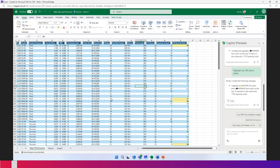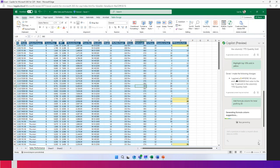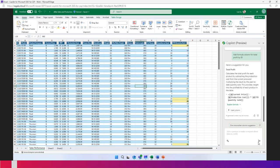And let's see how Copilot can help expand the data with a formula. So most of us have a few formulas we know and love, but some of the others may overwhelm us. So I'm going to select the prompt here. And I'm going to say add a formula column for total profit by ID, and if we click send, what's great about this is that Copilot automatically analyzes the data and generates the needed formula and then explains the calculations used.